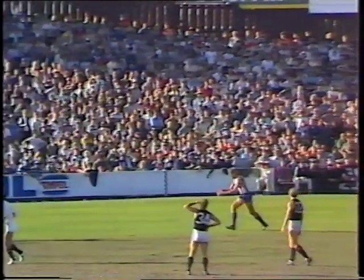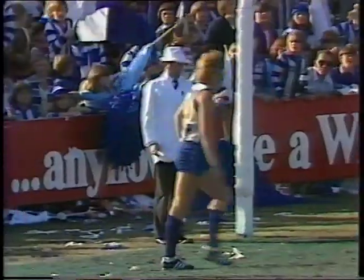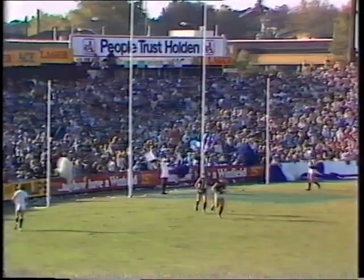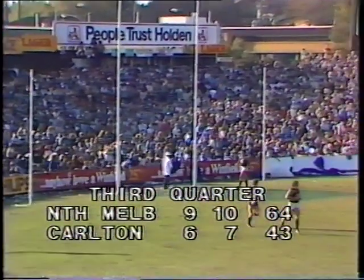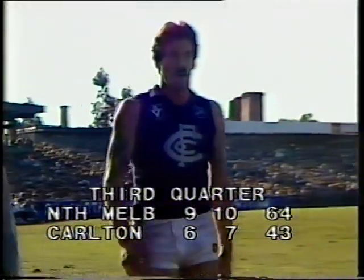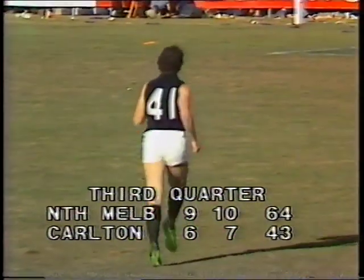Jones coming off the ground. The shot by McCann is a good one. It's through the middle. Or is it? Yeah, 1 point. He can't get a goal. So there we are at the 14-minute mark. North Melbourne, 9 goals 10, 64, to Carlton 6-7, 43, a difference of 21 points. We see Jones going off the ground and Brown coming on for the Blues.